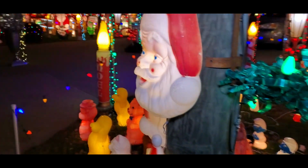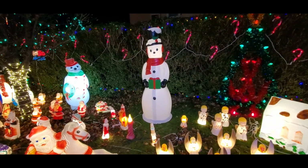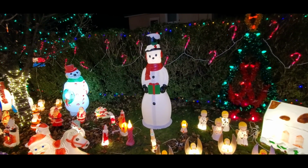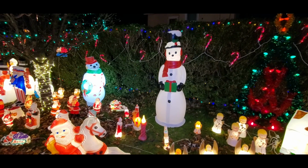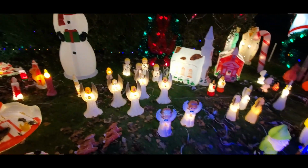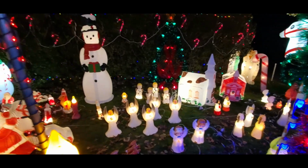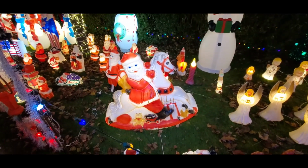Okay, there's lots more to see, lots more. Look at that snowman. It's like 5 feet taller than everything else. It's almost as tall. Well, the hat's taller than you, but its head's shorter than you. The blow mold is taller than me, just because of the hat.